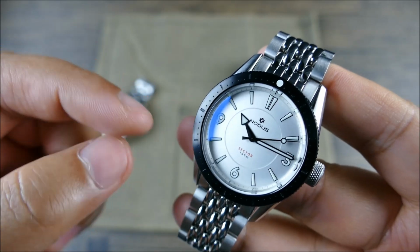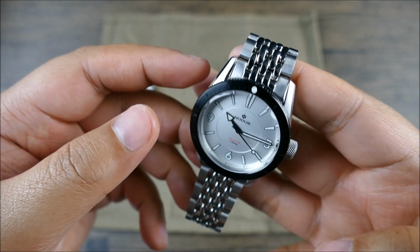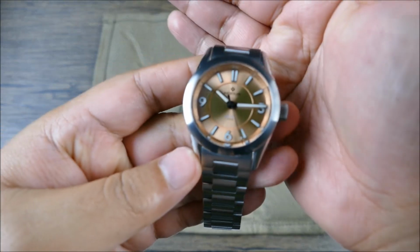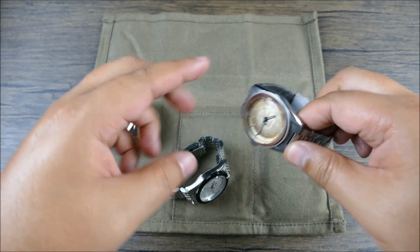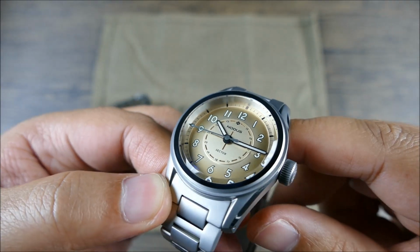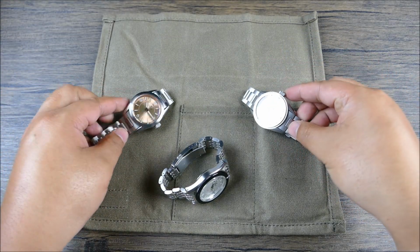As you can see, it's really just a really pale silver that is going to render a white, visually when you are just walking around with this bad boy outside and whatnot. And then also a difference, you can see the raised indices here versus more of just really thickly applied. And then on the other side, it's really thickly applied, like printed lume. And then here is going to be a little bit more of the standard affair in terms of being a printed dial.